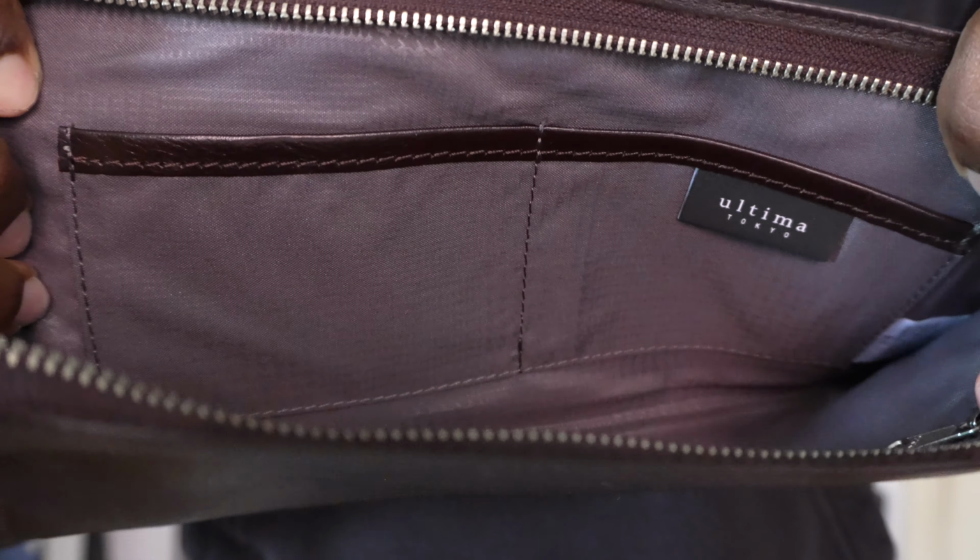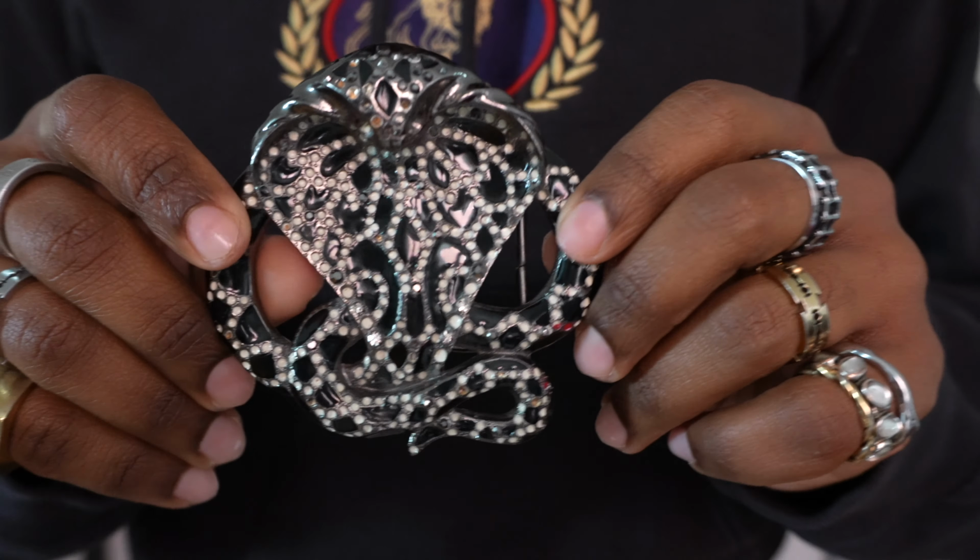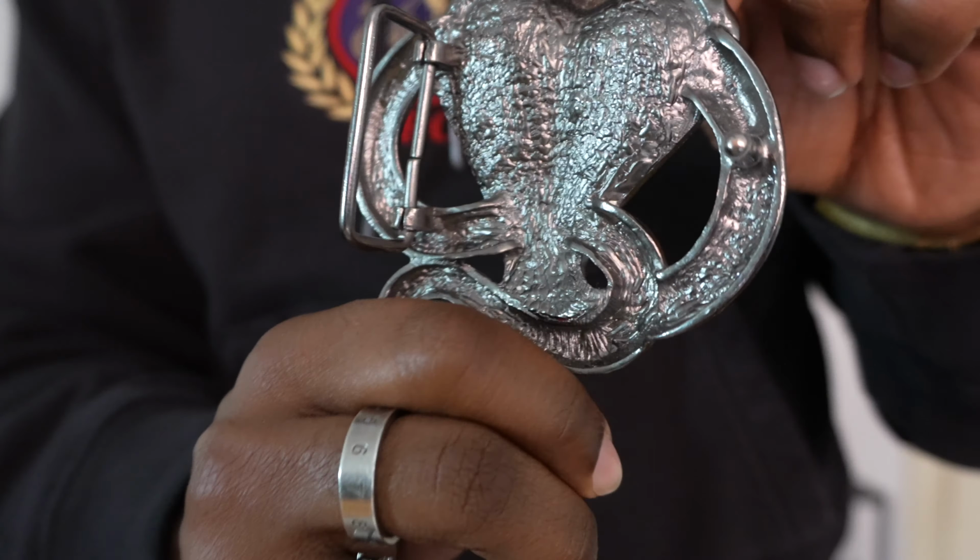Not something I would typically pick up, but I figured this could be good when I'm traveling, like as a document holder or an accessory holder. Next up, we got this belt buckle. Came across it in some thrift store. It didn't come with the belt, but I do have an interchangeable belt, so I could just swap it out.